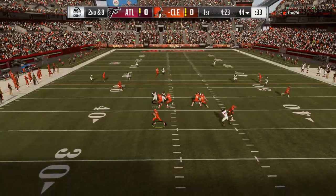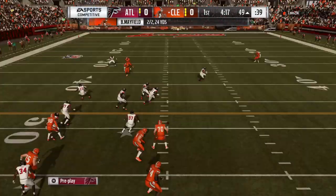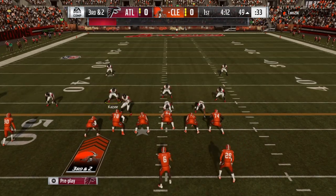Second down, Mayfield. Looking left side, that's caught by Landry. And able to break one tackle, but then quickly brought down. But a nice little gain. 6 yards is the pickup, and that'll lead to a third down.